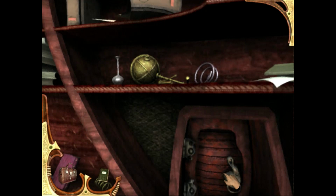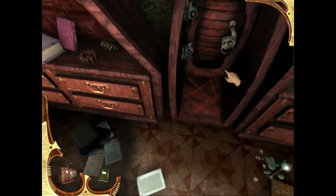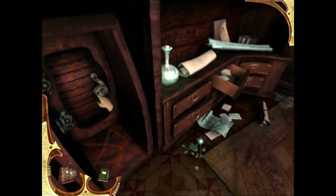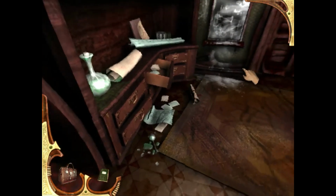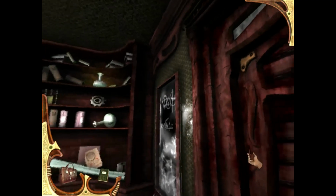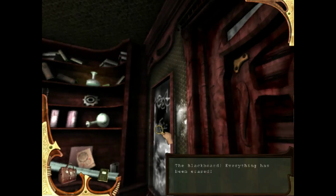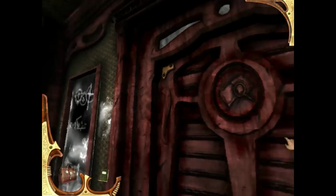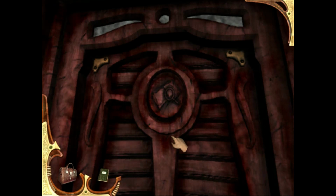Okay. There's something about this, but I'm not gonna muck with it. I have a feeling that this is a door into the previous room. Hello. What's the blackboard? Everything has been erased. Yeah, it's been erased. And we'll call them back later. Something. Okay.